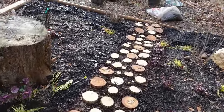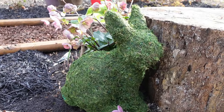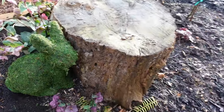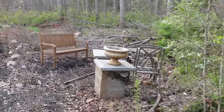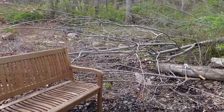I did add my little bunny that's covered in moss down here. I'm going to add some hellebores and more hostas at a later date because I really want to get to taking the limbs off of this tree to get it away from my hydrangeas. So let's go ahead and get started on that.